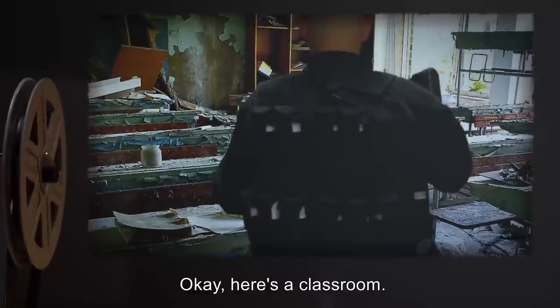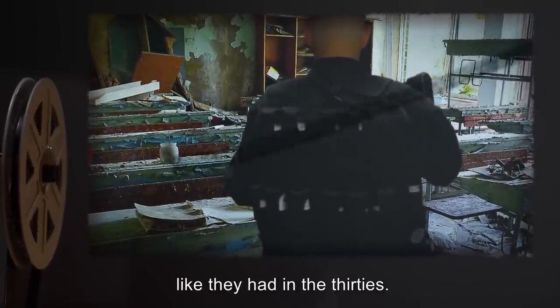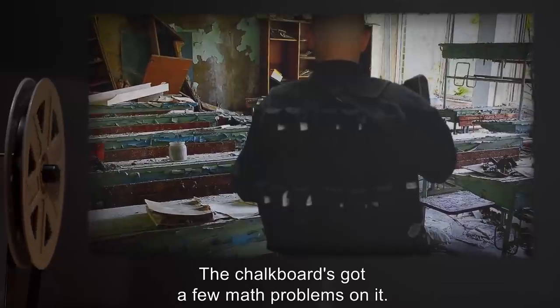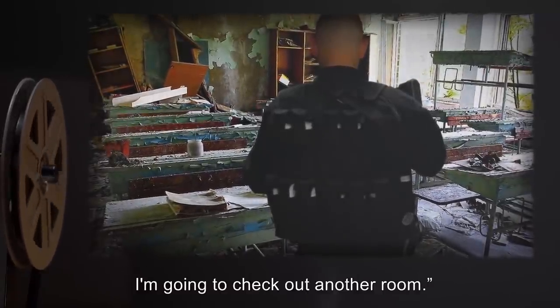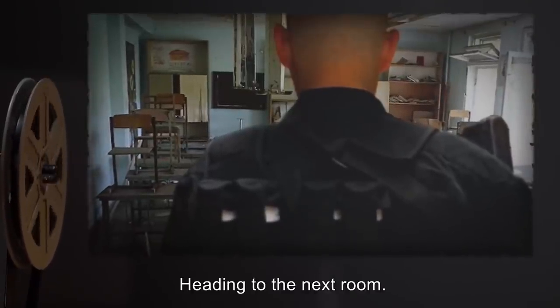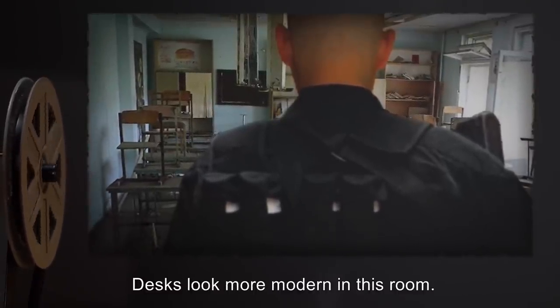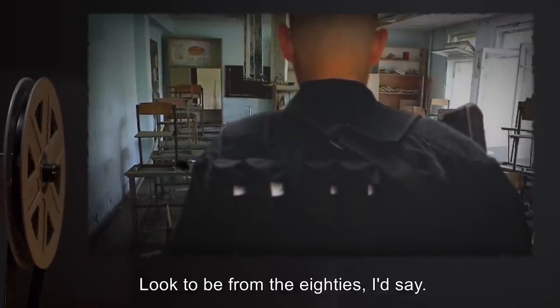Okay, here's a classroom. Pretty empty. Some old desks. Real old, like they had in the 30s. The chalkboard's got a few math problems on it. Looks like trig. Okay, I'm going to check out another room. Back in the hallway. Heading to the next room. Desks look more modern in this room. Made from particle board. More posters here. Look to be from the 80s, I'd say.